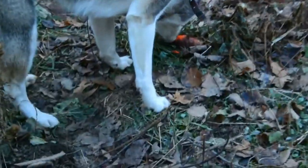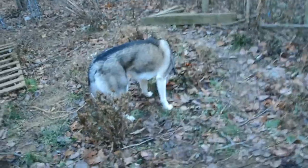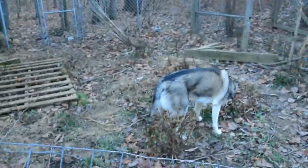But it's a nice big one too. I wish she hadn't taken the nice big one. But whatever, I'm always fighting with her to eat her vegetables like a little kid. So I guess she's chomping on her carrot now. I think she likes it because it's frozen.